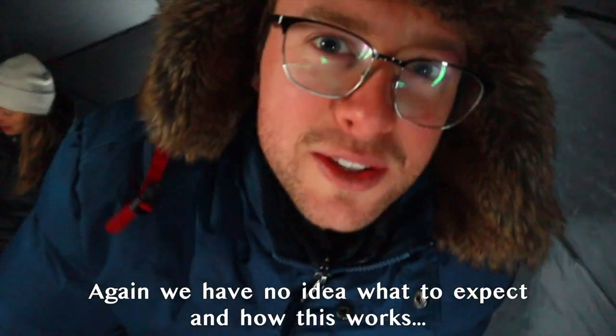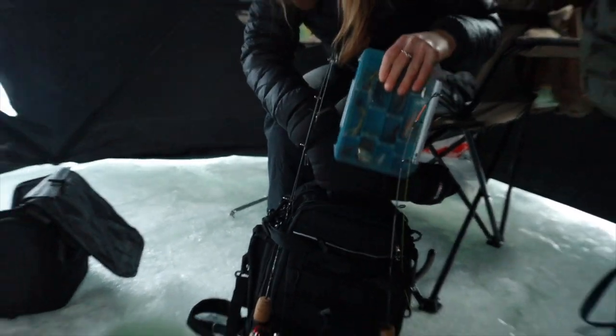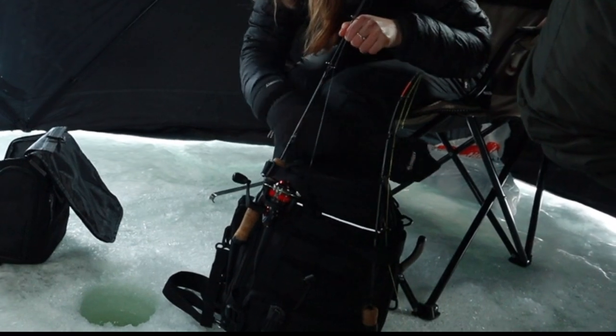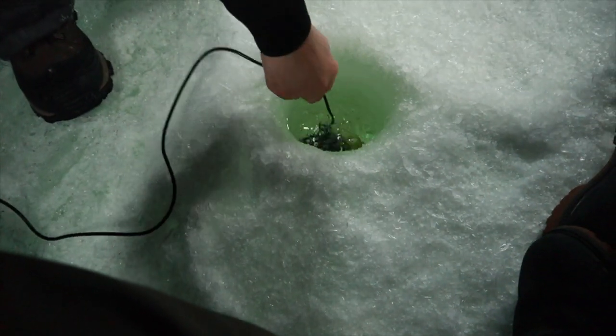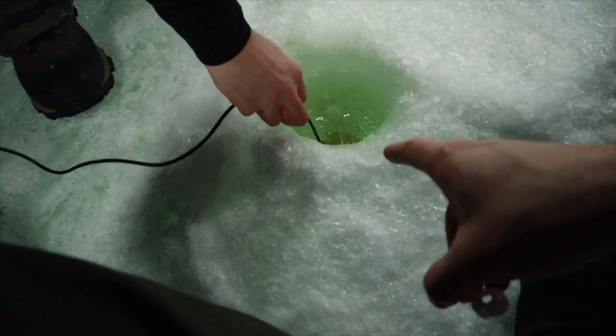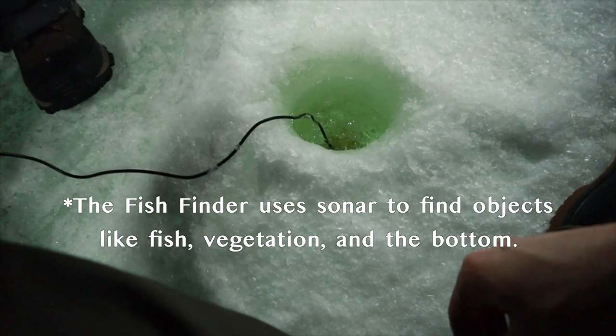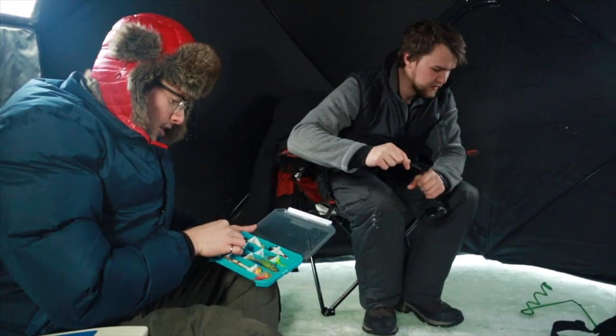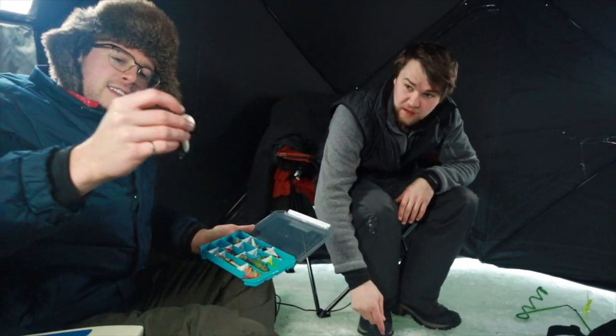Again, we have no idea what to expect and how this works. Are these specific to ice fishing rods? Yeah, they're like little baby ones. They're tiny. That's a fish finder, right? That's what you said? You know what? I've always fished with the yellow things that are like this when I was a kid.